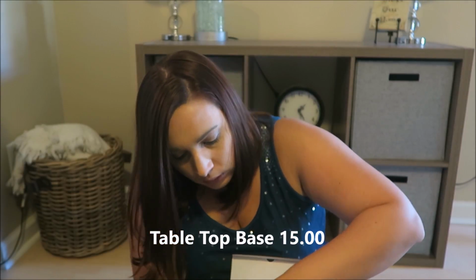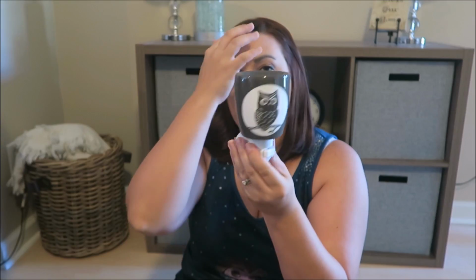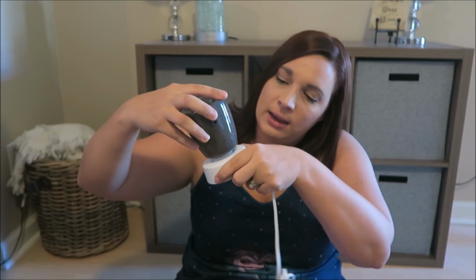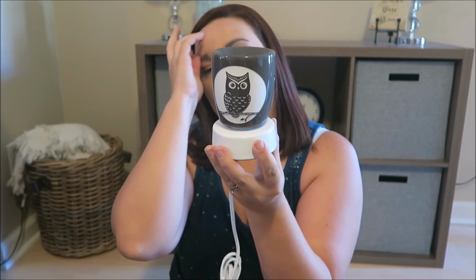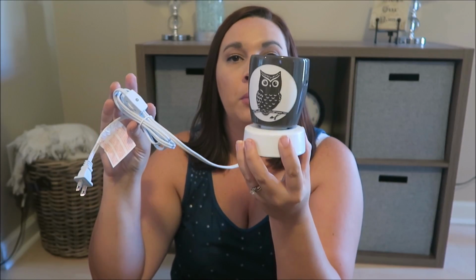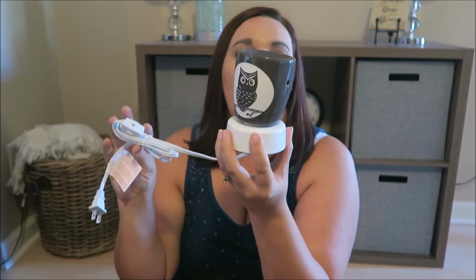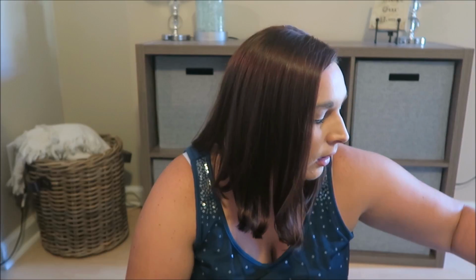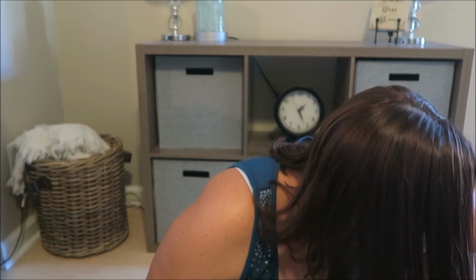Okay, and next up is the tabletop base for the ceramic nightlight. So what you do with this one, you take your owl, you screw it off, and then you slide it on your base. So now this can be just tabletop on your table, your nursery, wherever. I like that, that's a really cool option that you can have either or. You can have it tabletop or you can have it plugged in. Something different that they haven't offered, I don't think, in the past. So I think it's kind of cool.